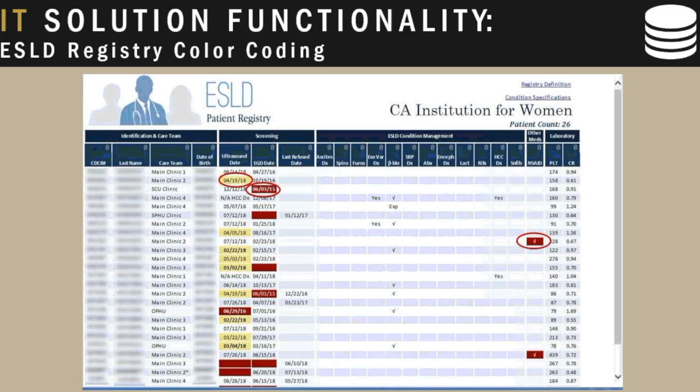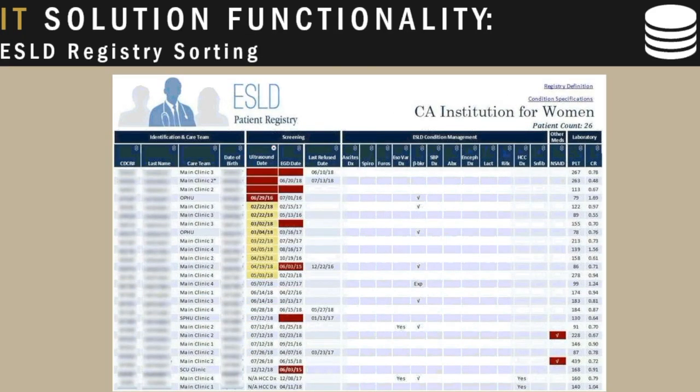In addition to color-coded flagging, we also include the ability to sort on any of the columns in the report. So for example, in this case, we have sorted on the ultrasound column, which brings patients with no ultrasounds at the very top, followed by those with overdue ultrasounds, followed by those in yellow, which are due soon, and followed by those who've been done recently, ordered by the age of their ultrasound. This allows providers to easily see all the patients in their panel that need either initial or repeat diagnostic testing.